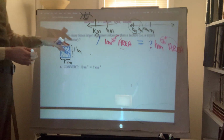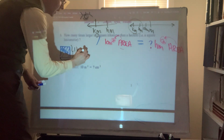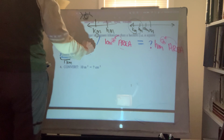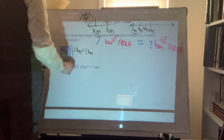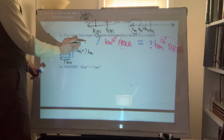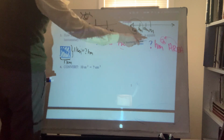Now, individually, how many kilometers is a hectometer, or vice versa? And now notice this is degree 1 and this is degree 1. It's only when you multiply them that you get this arrangement, and that's really what we're trying to answer.